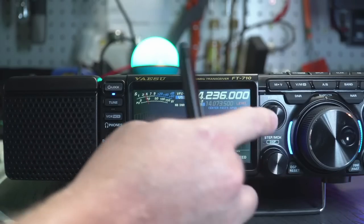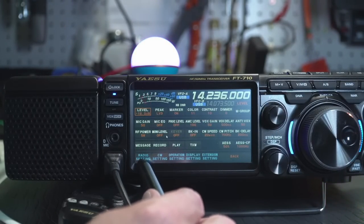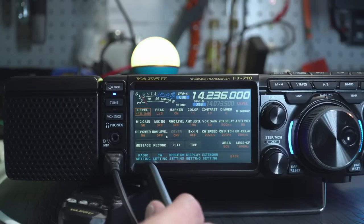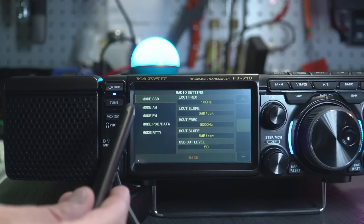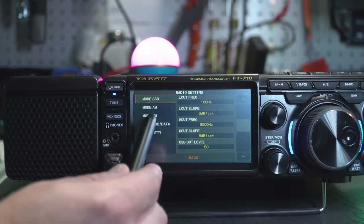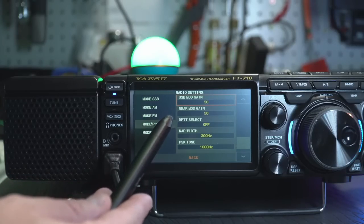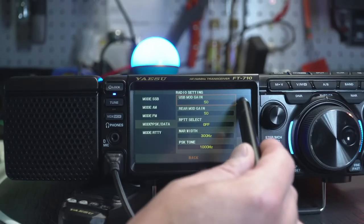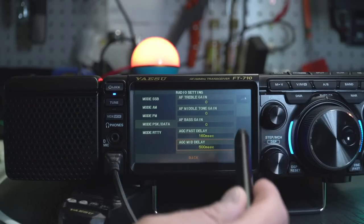All right, so if you hit the function button, that brings up the big menu. All the bottom options here, these are kind of like your deeper menus. This is the double click type stuff. So if I go to radio settings, it's broken up into different tabs. So single sideband, AM, FM, PSK data. So if I go to PSK data, for instance, that's where you'll see things like your mod gain, your out, your narrow width, PSK tone, all the different things that you'd have to change if you wanted to do different digital modes.